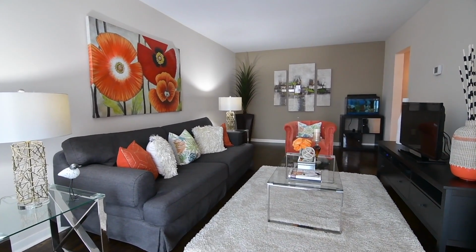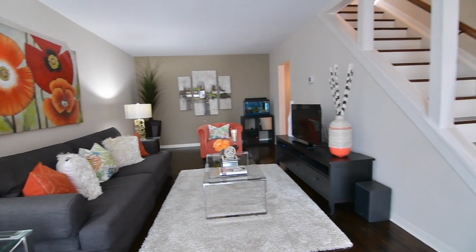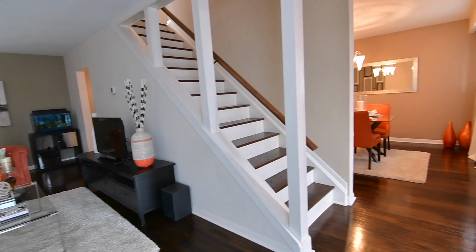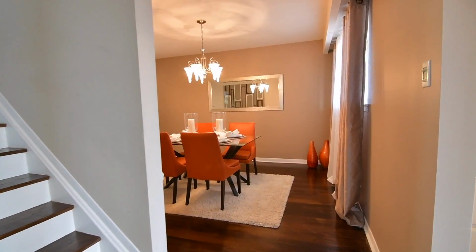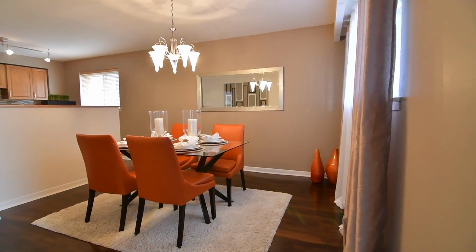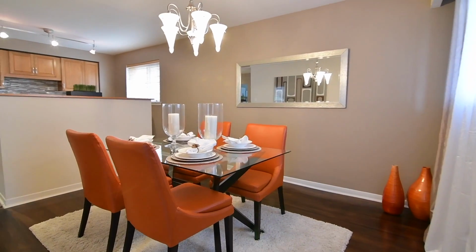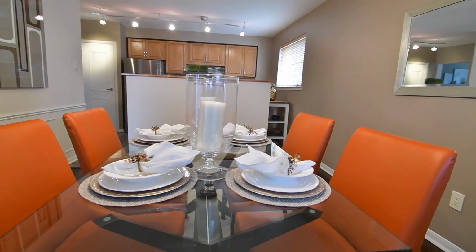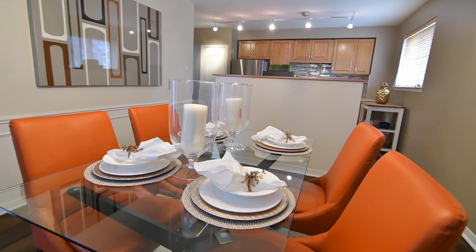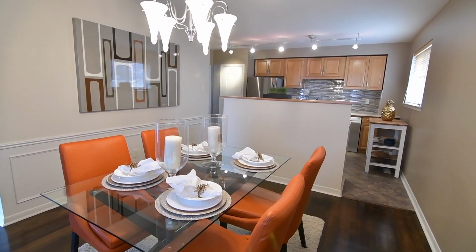The living room is generous in its size and well suited for large-scale entertaining, and the open staircase wall enhances the room's spaciousness. The dining room is ambiently brightened with an elegant contemporary chandelier and accented with wainscoting detail along its east wall. A half wall separates the dining area from the kitchen while maintaining the openness between these spaces.